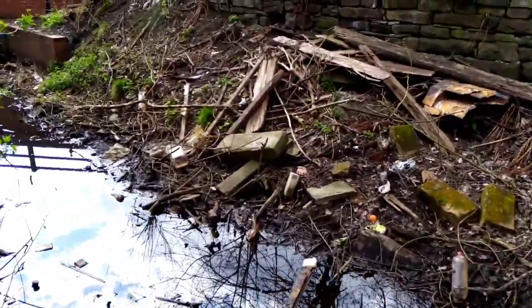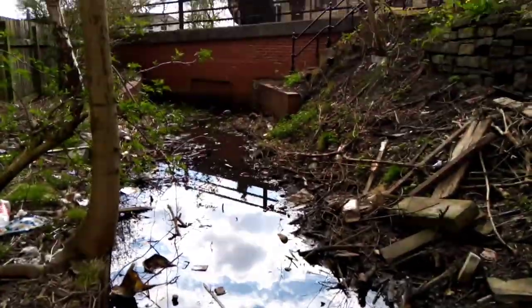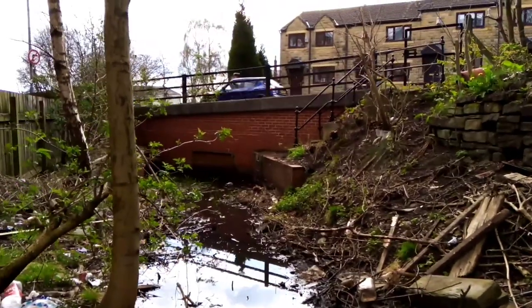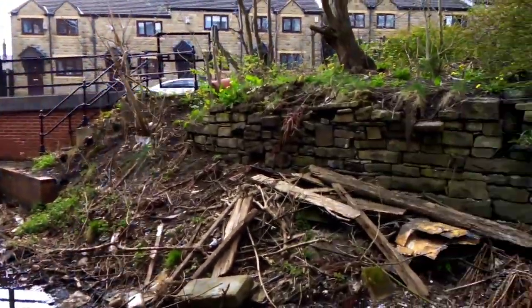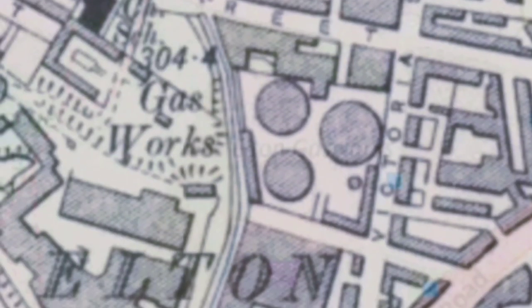Anyway, so it goes along there, it's now underground. And it also goes through the gasworks, which is being knocked down and is very secure. So there's no way I can get that other than show it you as we follow this map. You'll see it go through the gasworks and it emerges at the end here.